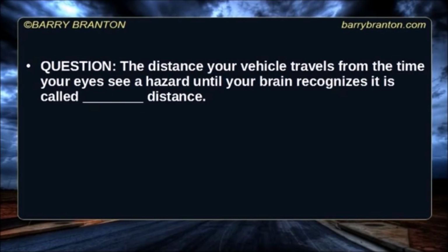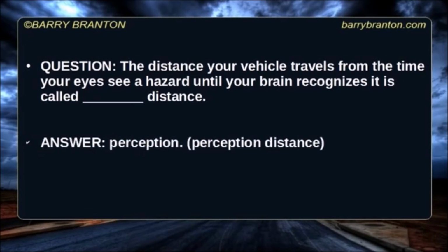The distance your vehicle travels from the time your eyes see a hazard until your brain recognizes it is called blank distance. Perception. Perception distance. I'll read the statement in its entirety. The distance your vehicle travels from the time your eyes see a hazard until your brain recognizes it is called perception distance.